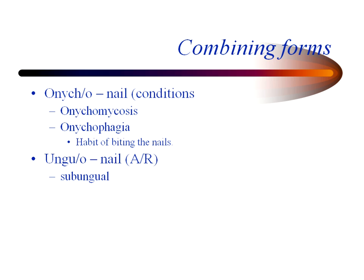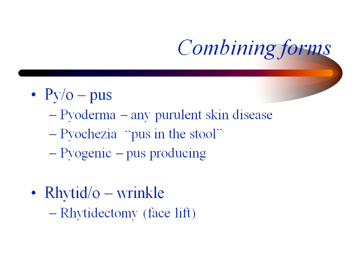So they will say the splinter was subungually located, or was under the nail, whatever you got in under the nail. Onycho is for the condition. So onychomycosis is a fungal infection involving the nail. And here's one for people that bite their fingernails. They're onychophagiacs, or we say onychophagia, the habit of biting the nails. So onycho for nail conditions, unguo for nail anatomical reference.